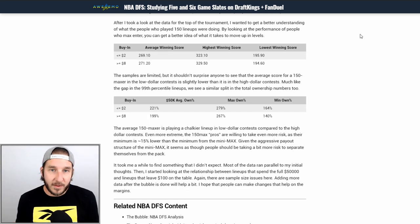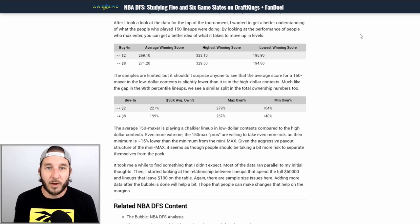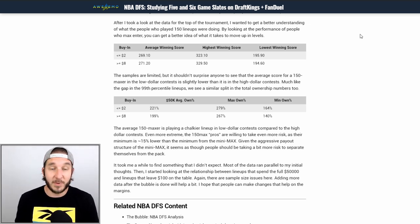So I wanted to pay close attention to the people that run 150 lineups per contest, particularly in the $8 or higher contest, because these are going to be the same people over and over and over again. People that are entering 150 lineups at that level are likely playing this game every day. That's certainly the case in the mini-max as well, but probably a little bit less so.